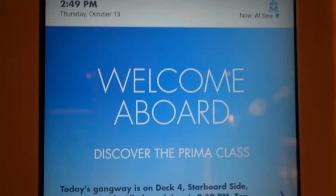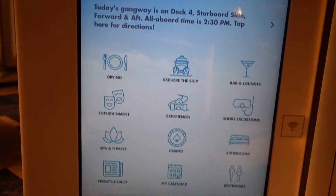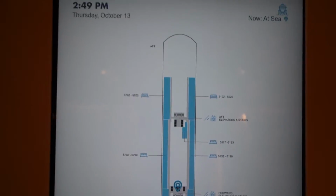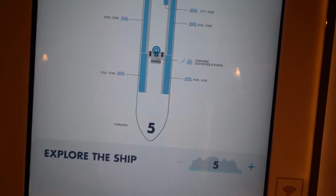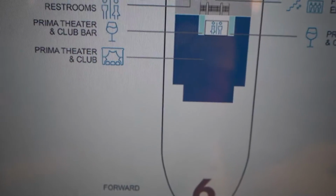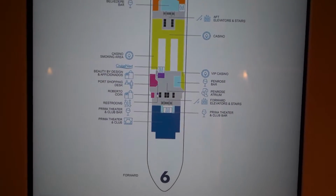So let's head out. All right, so one unique thing on board the Norwegian Prima is every deck here. So still on deck 5, you can see here, you can press the deck plans and it comes up with what you're doing. So what we're going to do is we're at the front of the ship right now. We're at the forward elevators. I am going to go down here and go to deck 6 and start showing you all deck by deck what you can find on board the Norwegian Prima.